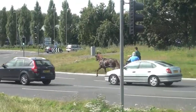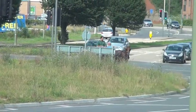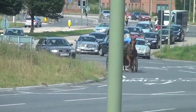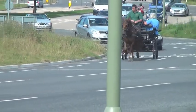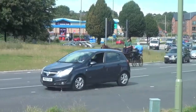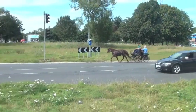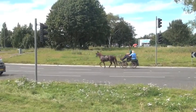So on a roundabout like this, obviously you can't stay in the left-hand lane. You know, in this case it would be more dangerous to stay in the left-hand lane to go completely round the roundabout. So if you do go into the correct lane, as you would do if you were driving a car, your horse has got to be able to cope with traffic coming up both sides of him without panicking, and that's what we've trained him to do.